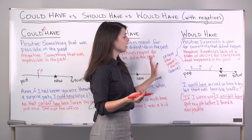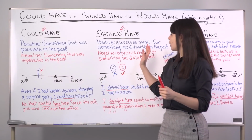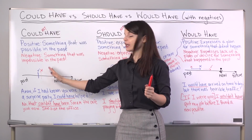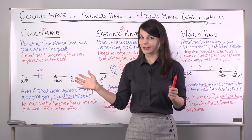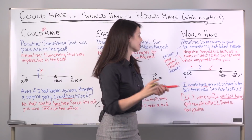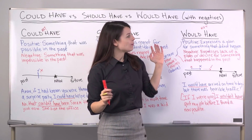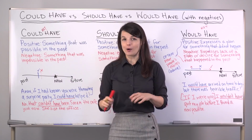So this kind of expresses a desire or lack of desire. This one, should have, expresses regret in the past. Could have expresses possibility. So this is just a quick introduction to the differences between these three expressions and their negative forms. I didn't write the not here, so would not have.